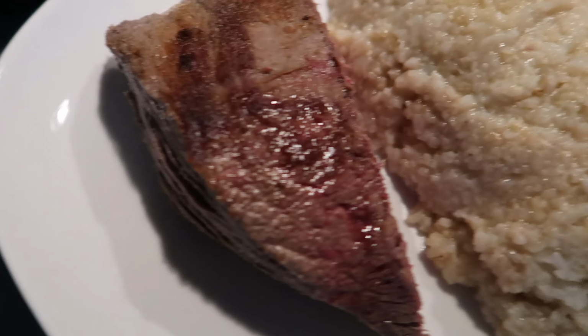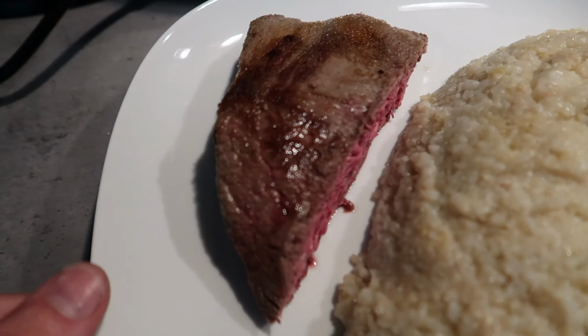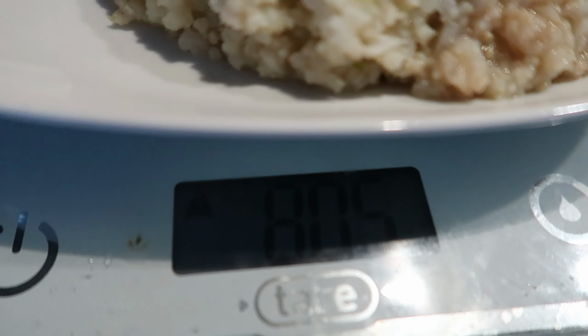There you have it, 75 grams of rice. This is 75 grams of rice, that's insane. 200 grams of bavette. And a total weight of 800 grams. That is definitely crazy volume, so I'm gonna enjoy that meal.